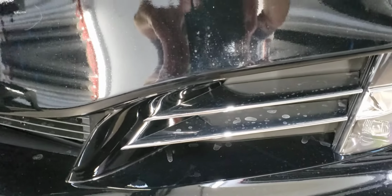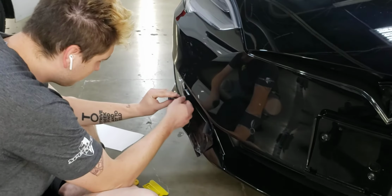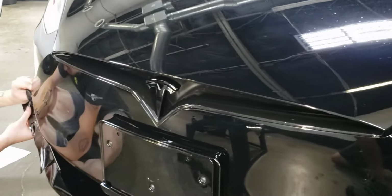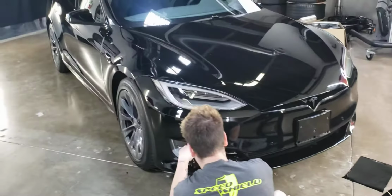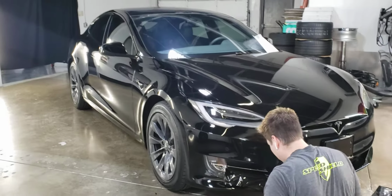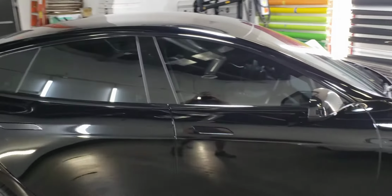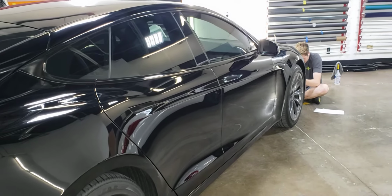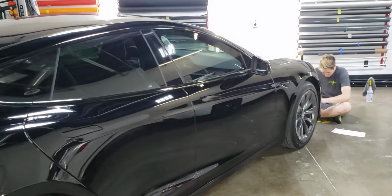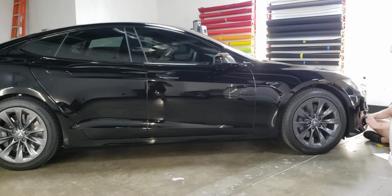You see, this is how they used to look. Chrome up here. Marshall's making them blacked out. They look awesome. This grill here was chrome, and so was the emblem. So that's black now. Chrome Delete is an extremely popular service from us. We've been doing it a long time. And as you guys are familiar, we're very meticulous with anything we install. So all of the edges are going to fit appropriately. There's no peeling, there's no issues. It looks really good, and it has an extremely long lifespan.